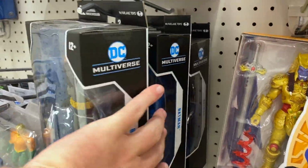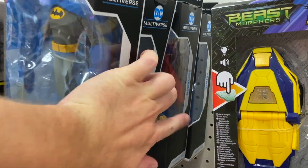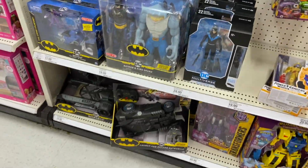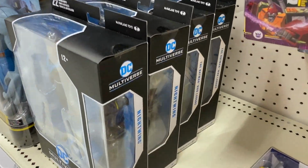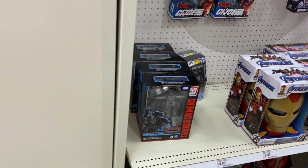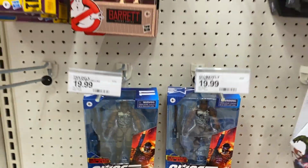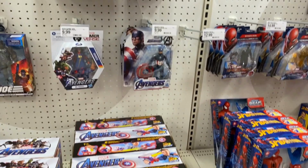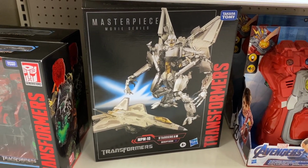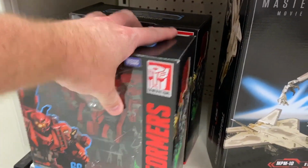And the McFarlane stuff. Man, I'm ready to start seeing the next wave of this stuff. There's a Superman back in there, the Batman, we got Nightwing and Batman Who Laughs. Nothing new though. Got the new Roadblock. It's the Cobra Island version, but no other Cobra Island figures. There's our Starscream, MPM-10, there's Overload, Scavenger.